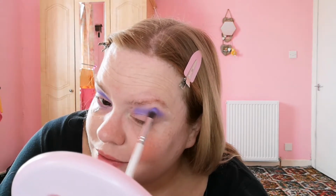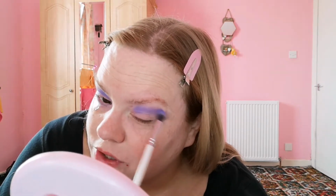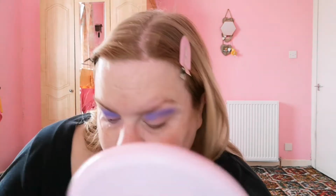I laugh because my partner's wee boy says, because I love green eyeshadow so much, he says I'm trying to turn myself into Shrek. Well, not today.